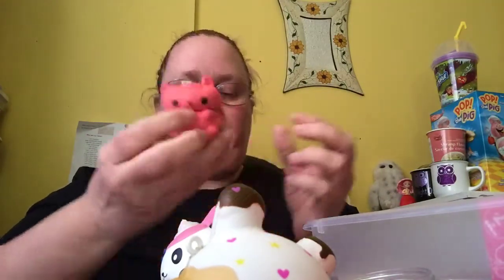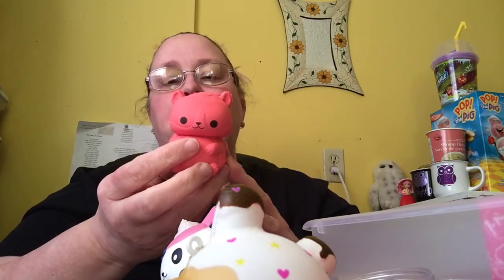So this is my soft and slow, the little blind boxes that you get. This is the first one I got, my little hamster, which I love. He is super slow rise. And they all smell the same. They all smell so good. Even these ones smell pretty good, like, really good. There's no chemical smell to them.